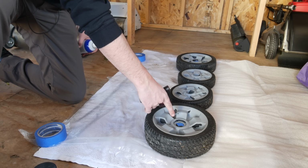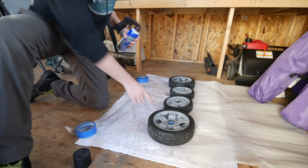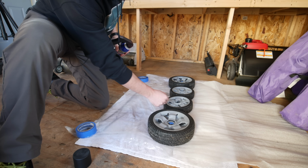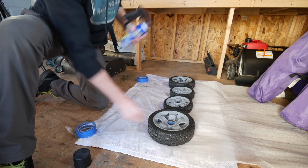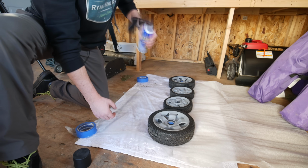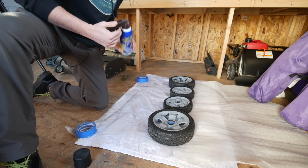I also covered the middle part of the wheel just to make sure that I don't get any of this down in the bearing. You can see some of this is still left on there from last time. That was areas that just really didn't get a very good heavy coat on it, and that's okay because we're gonna cover it back up again with the same product. In my experience, it kind of just mixes back together pretty well again. All right, let's give it a try.